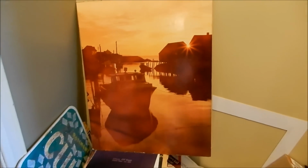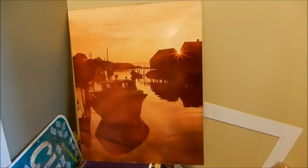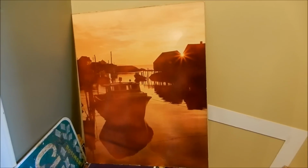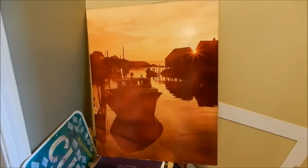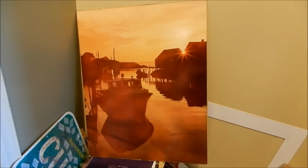Anyway, oh yeah, for you boat lovers, look at this. I don't know where this picture was taken. I bought this many years ago, secondhand, and it's just a beautiful vintage picture, nice sepia quality to it, the color, the sunset. I don't know where it was, could have been here in Canada, the States, I don't know. Very nice.